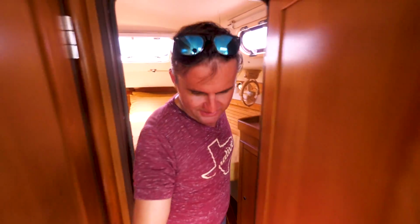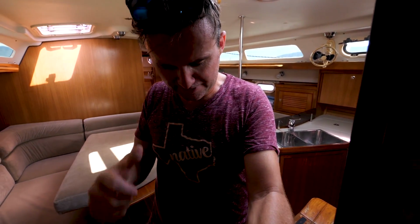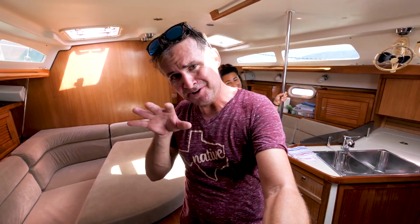Now we'll make our way back to the aft cabin. The aft cabin is definitely a little smaller, but I mean, it's still comfortable enough. The bed, it's square as opposed to that other one. But you can see the downside of having an aft cockpit because of this.